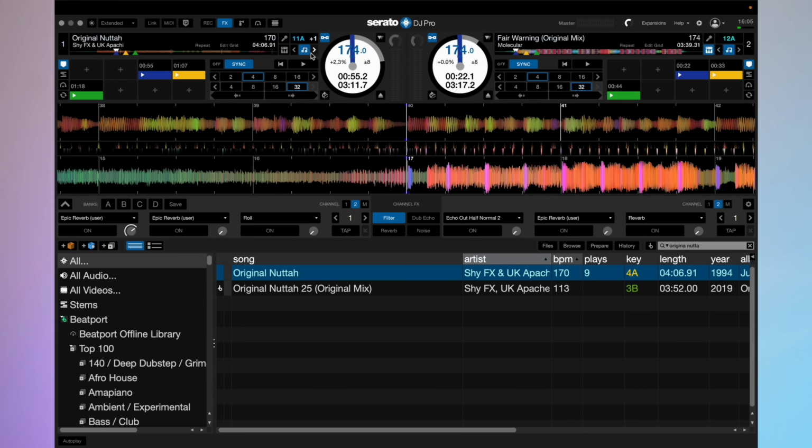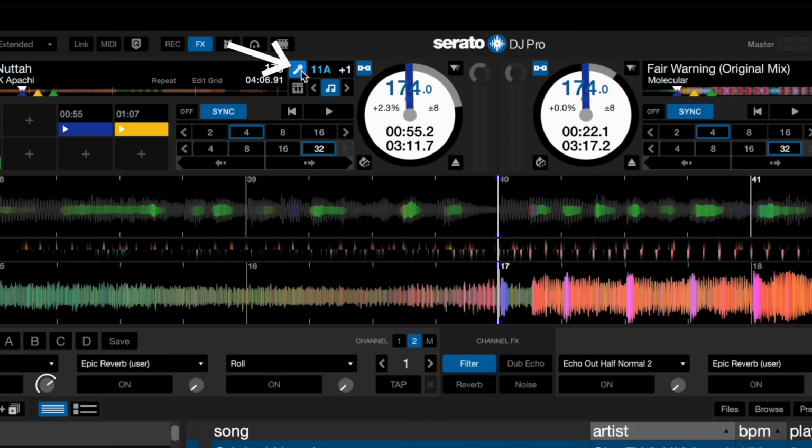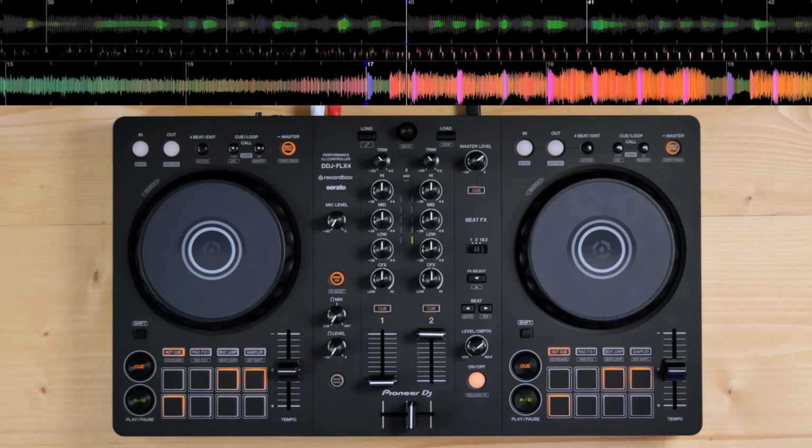We also need to make sure that we are only playing the vocal from the track on the left deck, and we can do that by clicking this icon right here, which will remove the instrumental. So now let's take a listen.